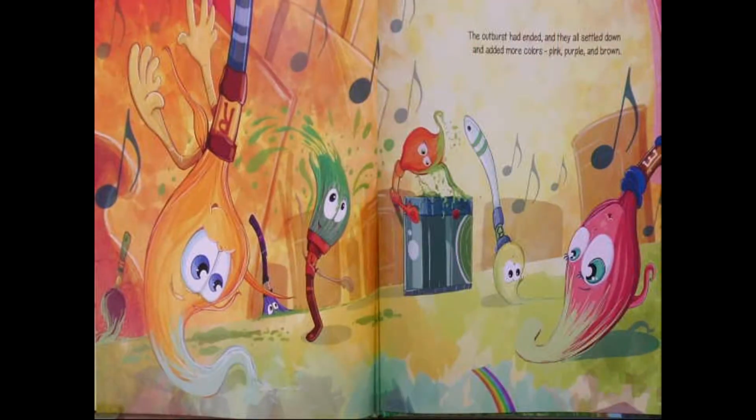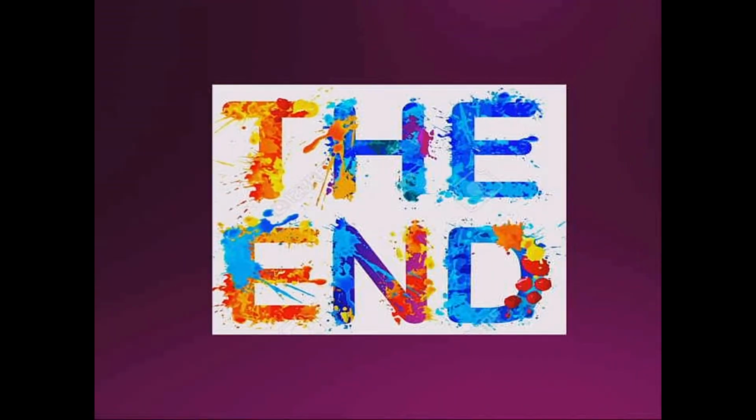The outburst had ended, and they all settled down and added more colors, pink, purple, and brown. How would you like to paint upside down? The end. And they created a beautiful masterpiece.